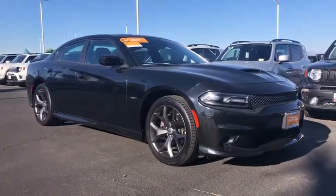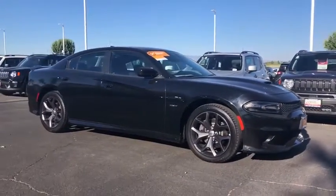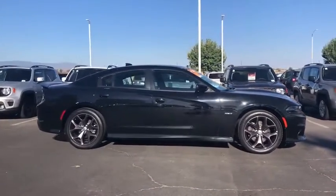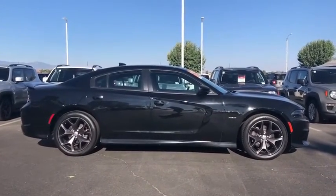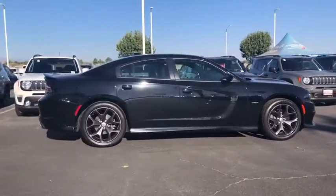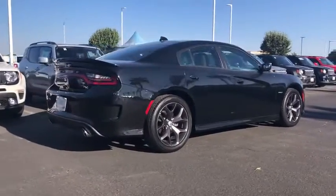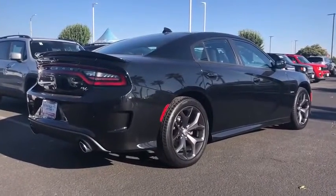Stop by and take a look at the 2019 Dodge Charger. Inject some versatility, comfort, and sophistication into your muscle. The Charger is a powerful sedan that excites at every turn. Peace of mind comes standard with Charger's 5-star government front and side impact crash test rating.